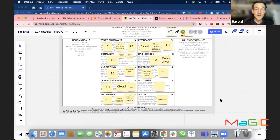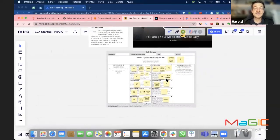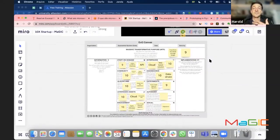So here you go. Here you have a 10x organization. Figma just had a new round of funding, and they're now valued at $10 billion, a 5-year company, right? They're really transforming and disrupting the design industry. And that's how you build an exponential organization.